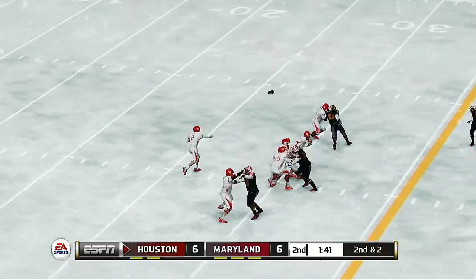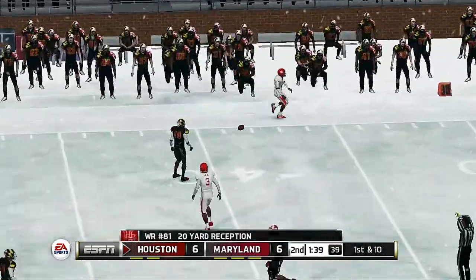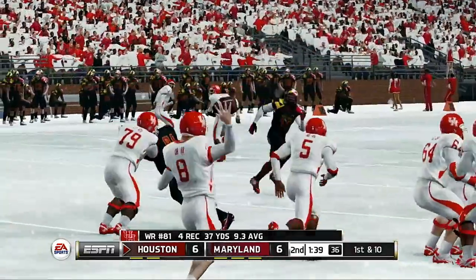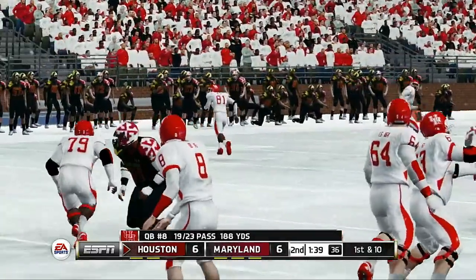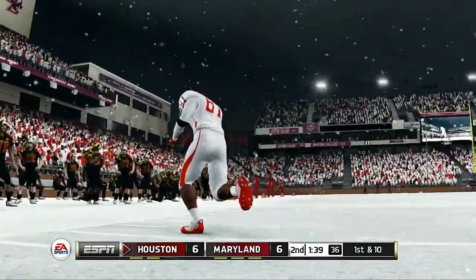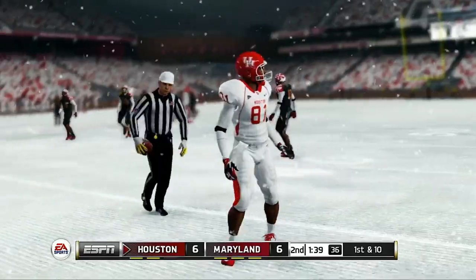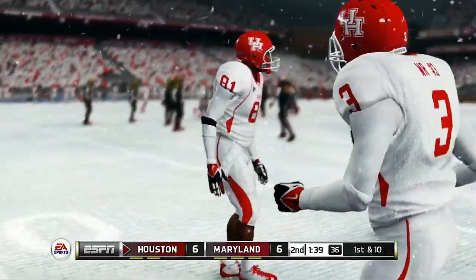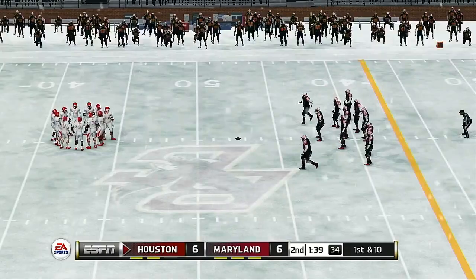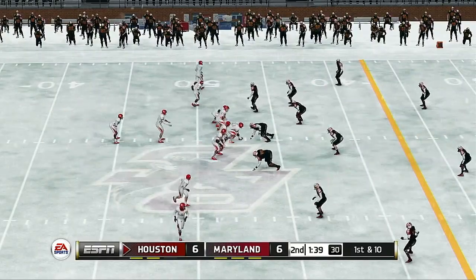He's got it with room to run. He steps up around the 47-yard line. What a throw for a big gain. That is a great example of the quarterback seeing the whole field and finding the guy who had the best chance of making a catch. From the 47-yard line, first down.